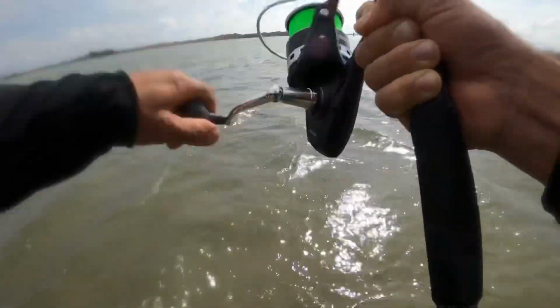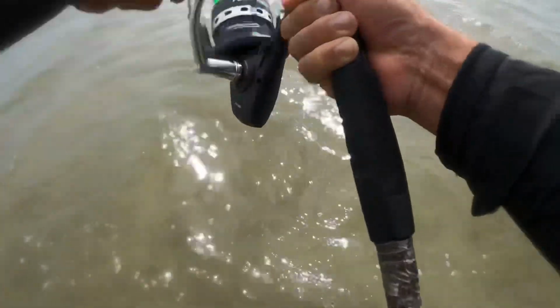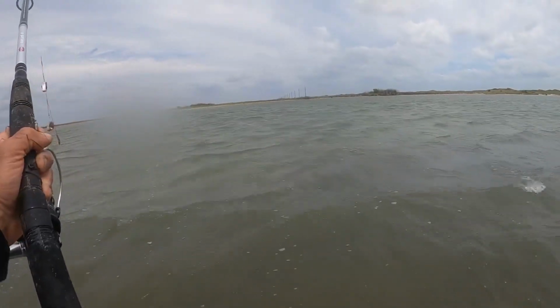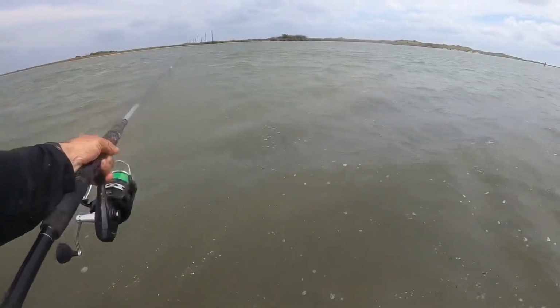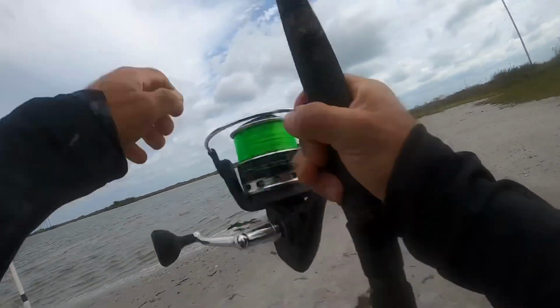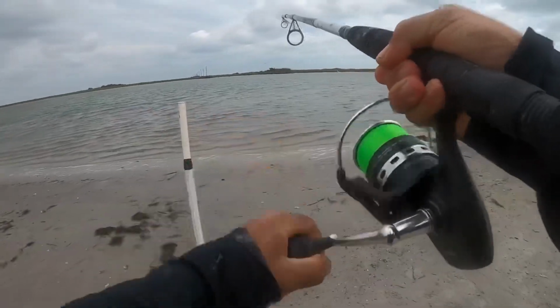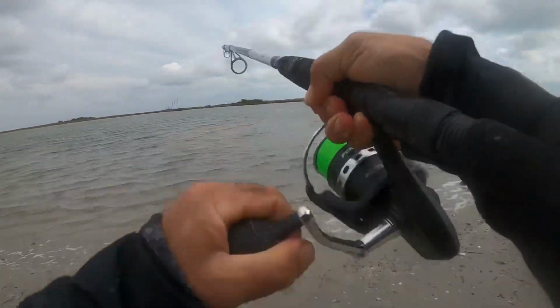Oh, he dropped it. Dang. Something happened. I'm not even mad. That was a good fight. Sometimes you can't win them all, but man. The wind is dying down, but then it.